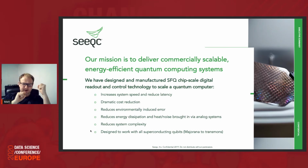And that commercially scalable aspect is the key here. We don't want to build systems that can just about solve certain commercial problems. We want to be able to scale with the ever increasing needs of our enterprise customers. So we want to build truly scalable systems. With this SFQ chip scale digital logic, single flux quantum logic, which is that classical logic that we inherited from Hypres, we can massively reduce the system complexity in building a quantum computer by integrating a lot of that complexity on chip.